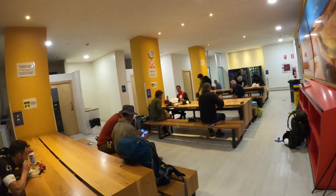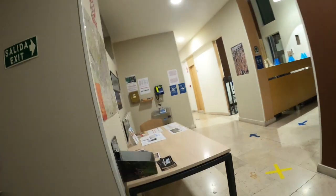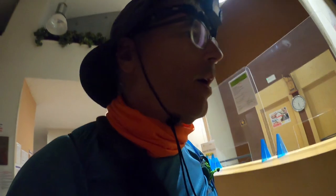Albergue here. Really nice. Lots of bicycle racks. A modern building, modern architecture. Pretty incredible. And right now I'm heading out on the street. I'm going to start walking for this morning.